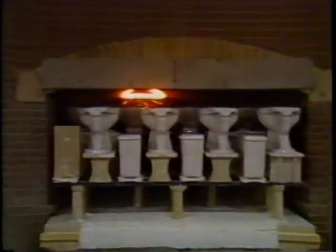There are 5 of these continuous kilns in this plant. At the center, the pieces of china reach 1200 degrees Celsius. That's a real hot Fahrenheit. Look carefully, the toilets are moving. The trip through the kiln will take many hours.